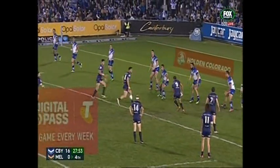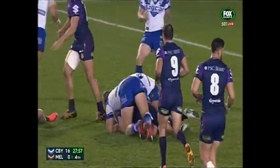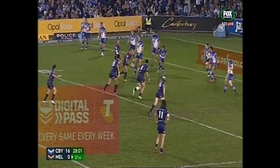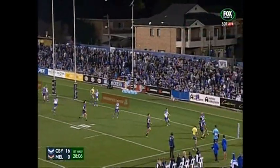Green waiting out there on the left-hand side. Smith goes to him now. Great ball, and as a result, taken there by Sean Lane. There was a support player outside Green. Hampton on the last. The kick towards the corner.